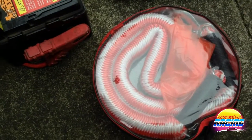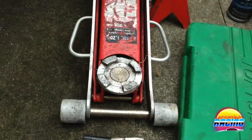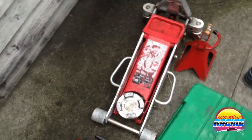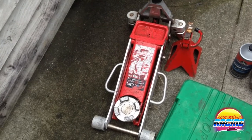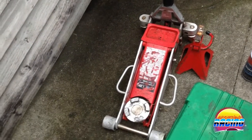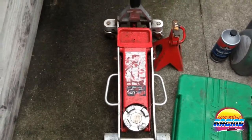Tow rope, self-explanatory. You never know when you might need it, especially when you're racing. I'll bring a jack and a stand so that I can change that wheel. Worst case scenario, if you need another stand or something, you'll probably find somebody else at the track who has one that you can borrow or I guess rent. So yeah, but I like to be prepared, so I'll chuck it in anyway.